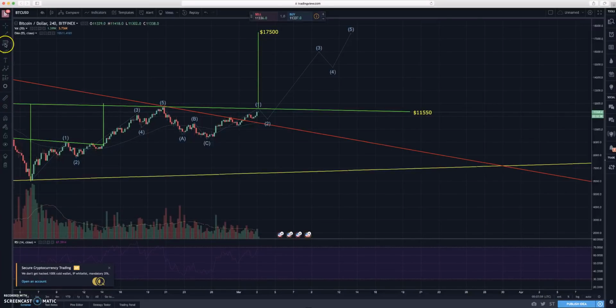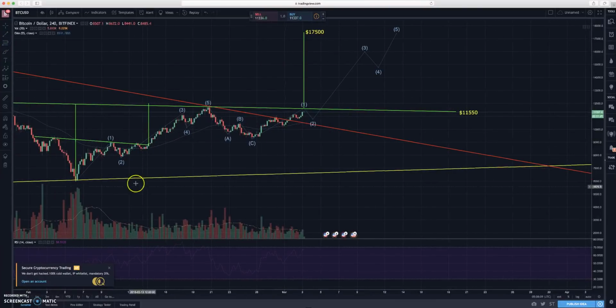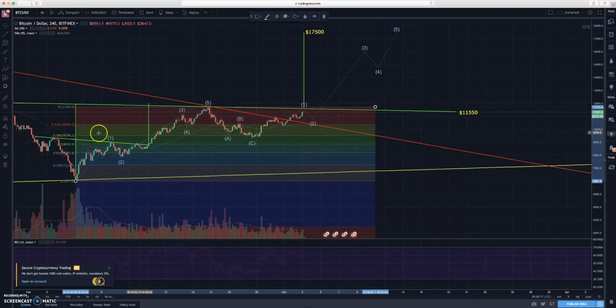If we go in here and we do our fib ratio, I didn't want to start it there. That is the wrong spot to start it. So if we go into here, as you can see, we bounced off the 0.382 line. We're bouncing off the 0.236 line, which is really, really healthy. And once we reach this upper echelon here, where we already reached our recent high, I think we will see a bit of a correction.